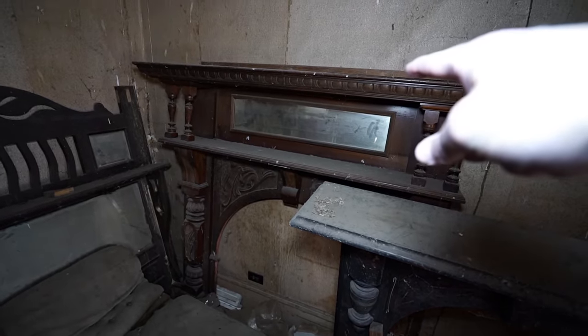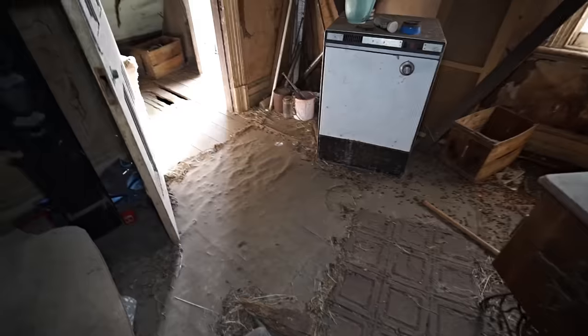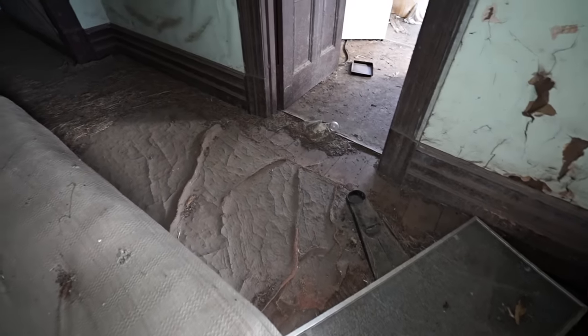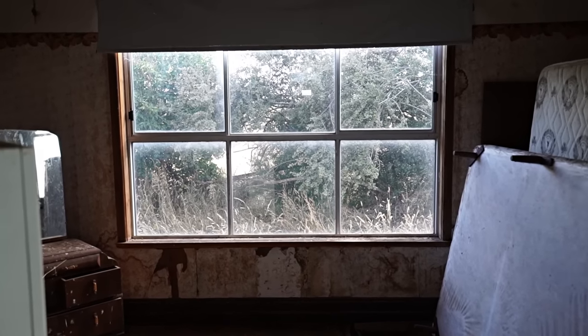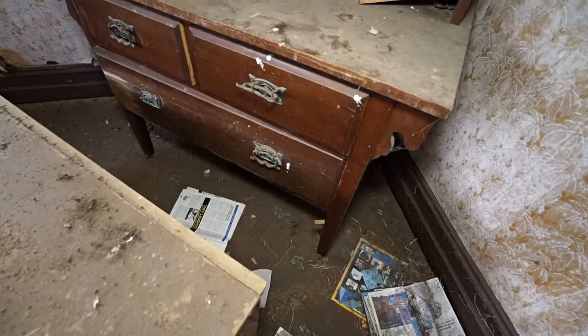Look at that mantle. That's an old school, maybe a dishwasher. Well, we'll keep moving. Bedroom. Oh, so those side windows have been redone and they look like maybe a 70s or 80s. We'll have a look. Some more old pieces of furniture there.